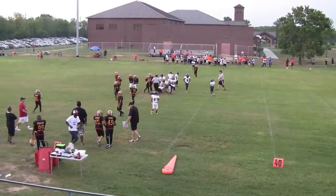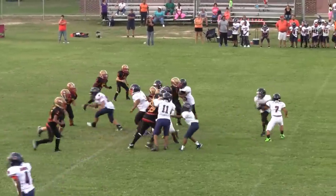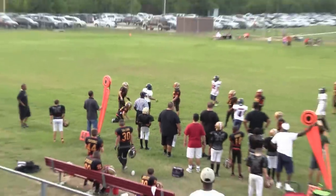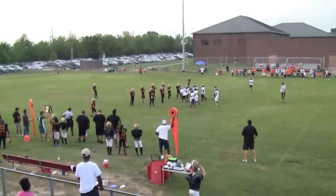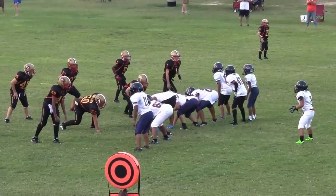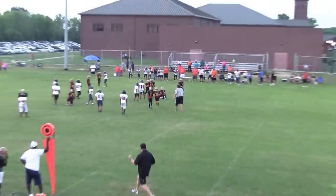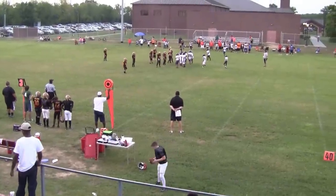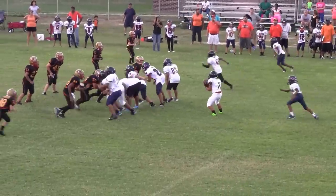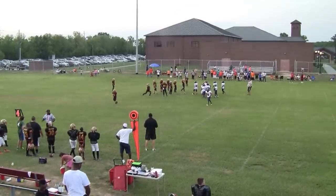Ball's going to be down at the 50-yard line. Bears ball. First and 10 at the 50. Second down. Second and one at the line 41. Third down. Third and about 4 yards at the line 44. Fourth down. It's fourth and three at the line 43.